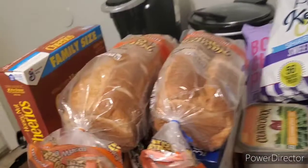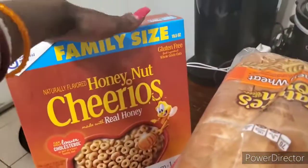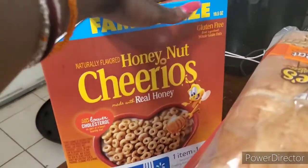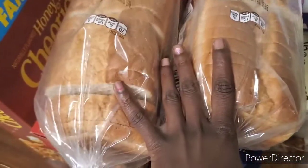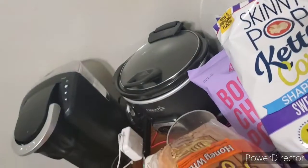Moving on. We have a family size of the Cheerios, just because we ain't had enough. We got a lot of cereal, but we ain't had no Cheerios. We got 2 loaves of bread. We ain't had no bread. Now we got some bread. We got a thing of the premium sausage.